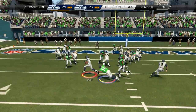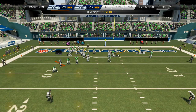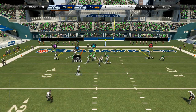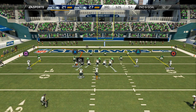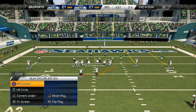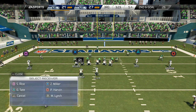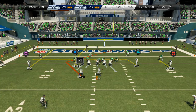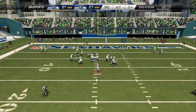First and goal. They feed him the ball again. They knock him down behind the line of scrimmage. Good job by the defense. They stopped the offense that time on first down. Now the defense is in a good situation. Second and goal from the five.